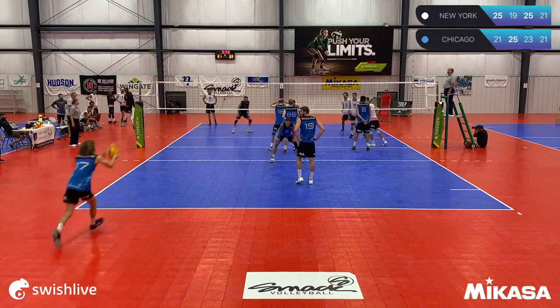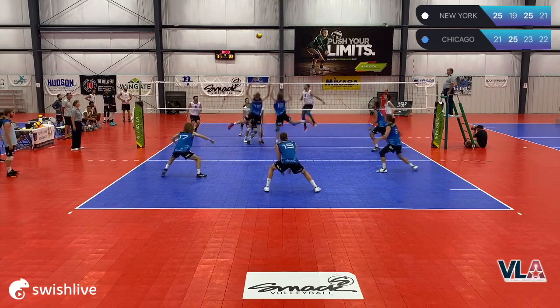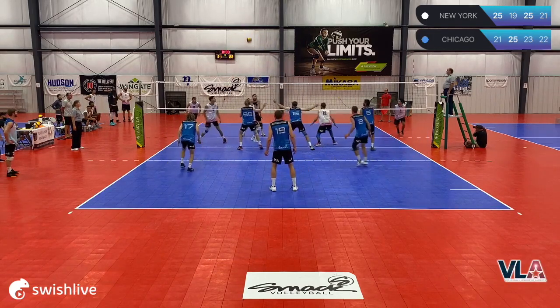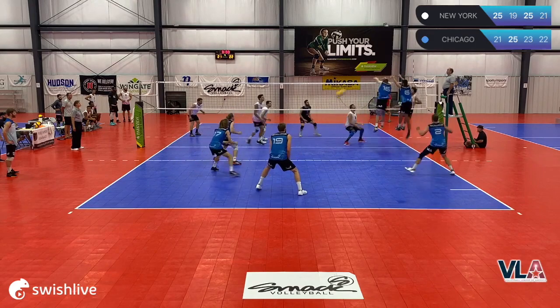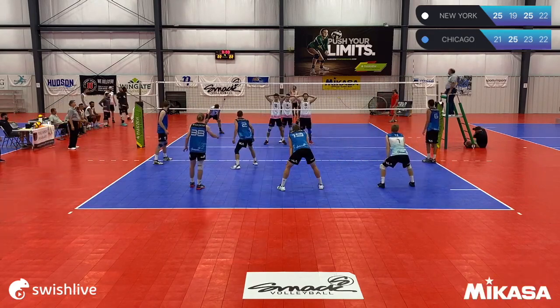See if he goes that way again. He does. Really good pass by Norton off his platform. Nice block touch. Back on the LVC side again. Marshman's out of the play. Norton with not much of an approach. Gets it through the cross court somehow to take Chicago out of system.